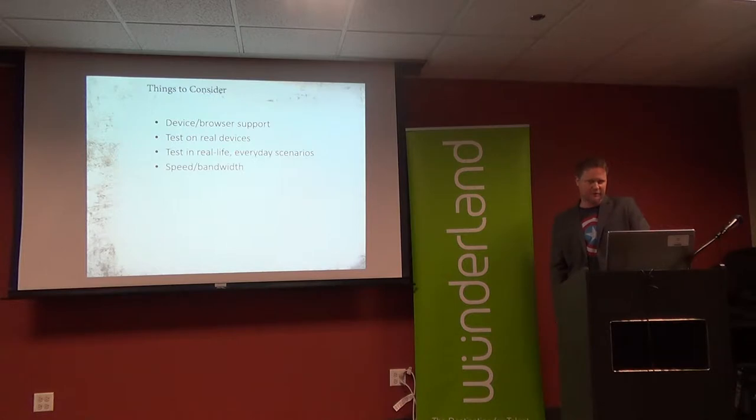Speed, bandwidth, again, third time. Take into account that they're on their phone. They may not always have 4G, they may be on 3G, they may be on some other crappy, even worse than 3G.